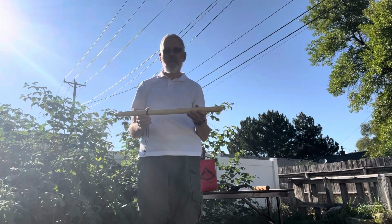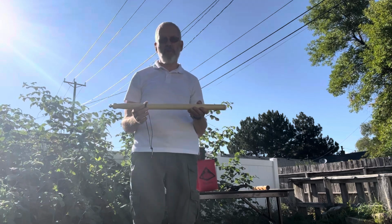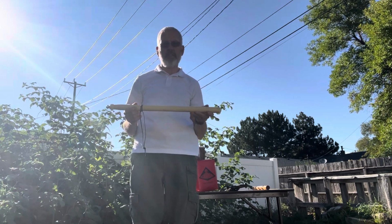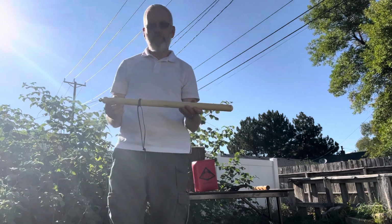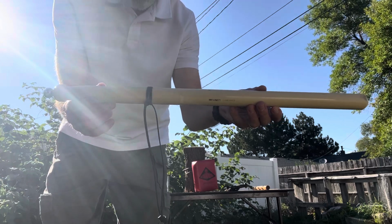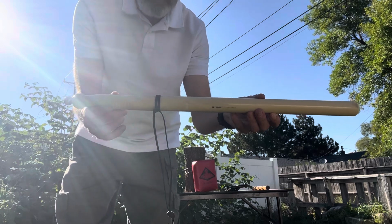I recently acquired this as I was going through my late brother-in-law's storage unit, and he had all kinds of interesting things that he's collected over the years, and this just happened to be one of them. I'll bring it a little closer so you can see. It's a straight baton and a very unusual color. I've only ever seen these in black.